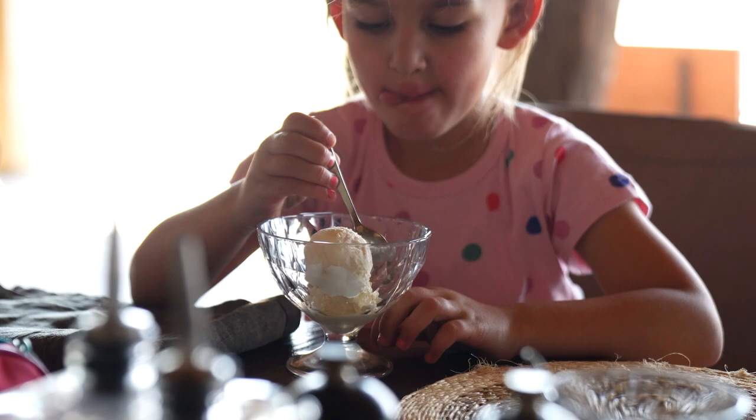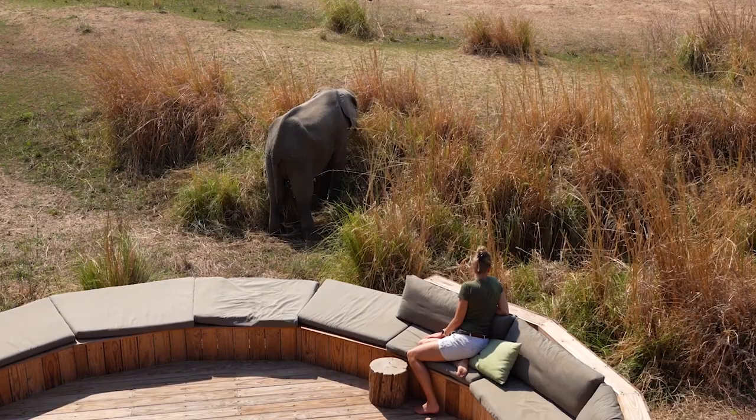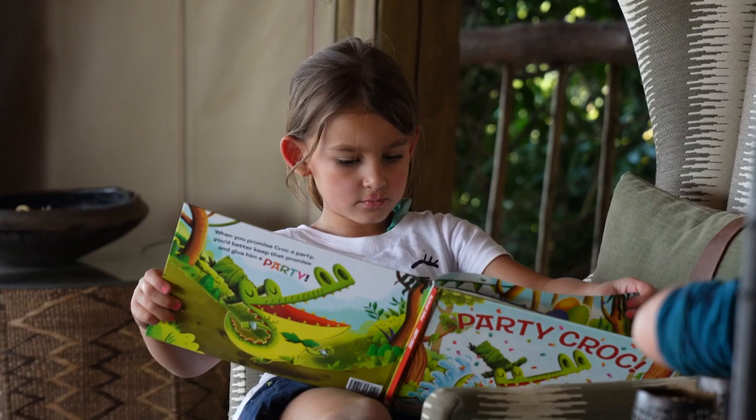There's always a bit of a lull between lunch and afternoon game drive. The tummies are full, and whether you head to the room for a siesta, enjoy a swim, or explore more around the camp itself, it's entirely up to you and the family.